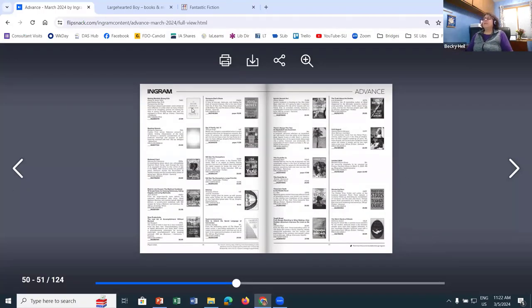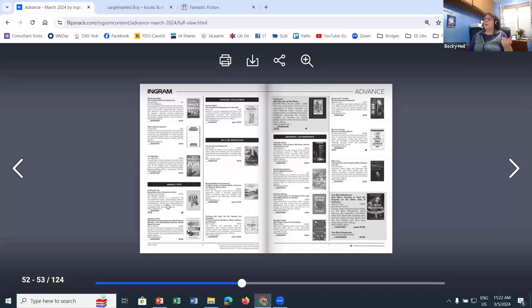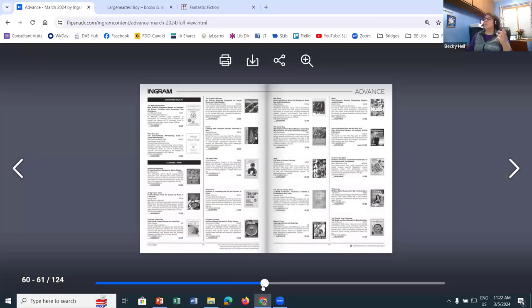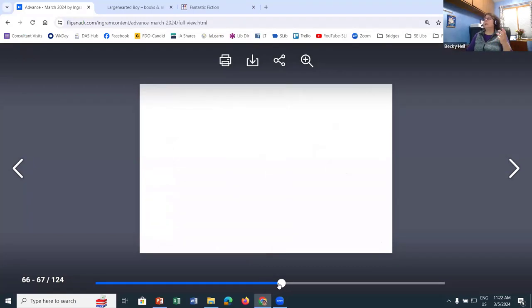Sorry about that. So you'll see the cover, which is always helpful when you're purchasing things. You see a little description of it. You see a price. You've got the ISBN as well as the Ingram code, and they've got them categorized. So if you keep going, I'm sure you probably can't read this because I can barely read it on my screen. There are two titles in animals and pets. There's one on antiques and collectibles. So fiction starts on page 60-something, I think. Cooking and wine is one of their catalogs.